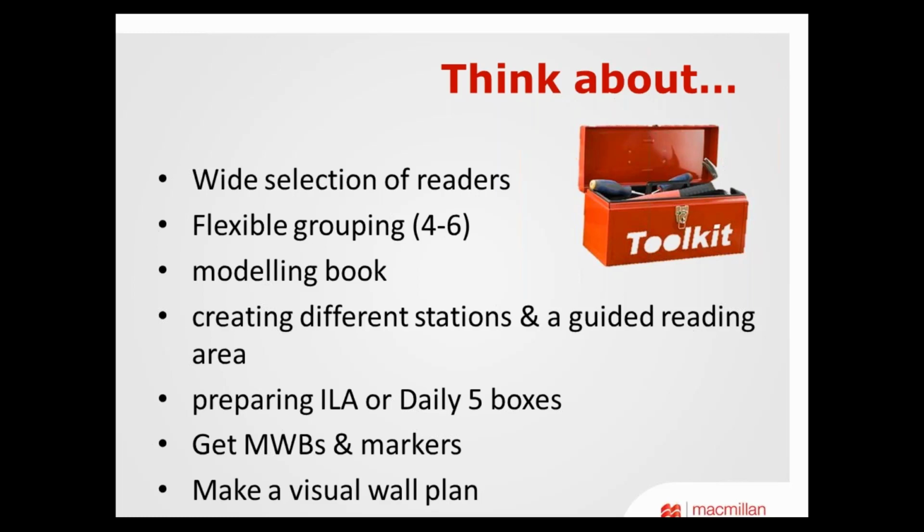I sit with them on the floor quite often. Your stations you need to set up so they're a little bit away from you, that you've got some peace and quiet, your daily 5 boxes. You might want to get some mini whiteboards and markers that students can write their own answers to questions, or they can write their predictions, so to integrate writing more. And I think for me, a visual wall plan is a really good idea for your learners. So that's what you need to have in your toolbox.